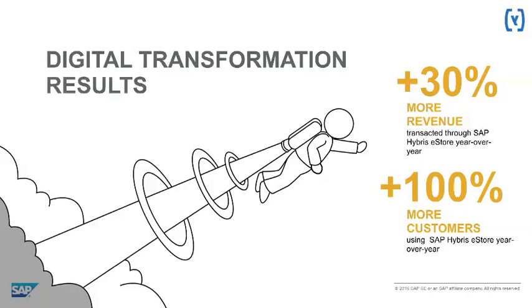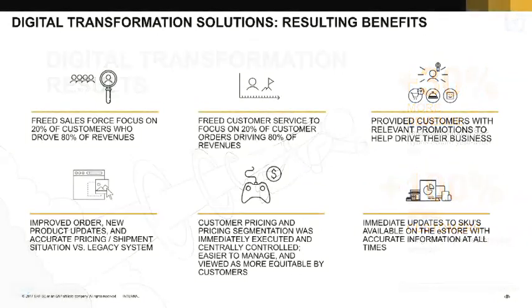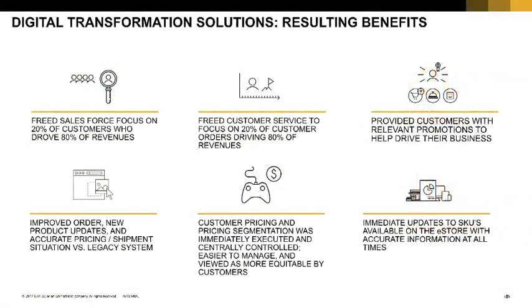And because of that convenience, this new SAP Hybris eStore doubled the number of customers that were transacting with this medical device manufacturer through their eStore. So what did this result in for the customer in terms of benefits? Well, first, it freed up their sales force to focus on the customers that drove their number. They were able to actually live the 80-20 rule and focus on the 20% of customers that drove 80% of their revenue. The same could be said for the customer service reps.